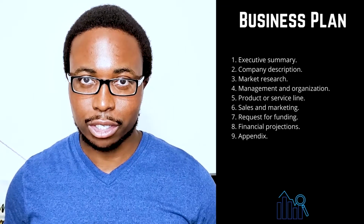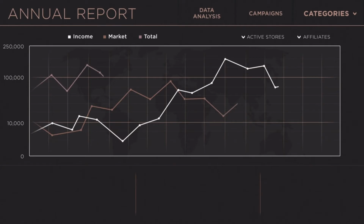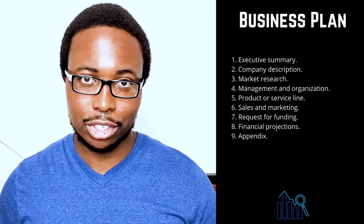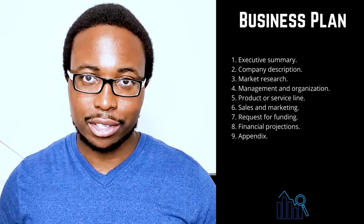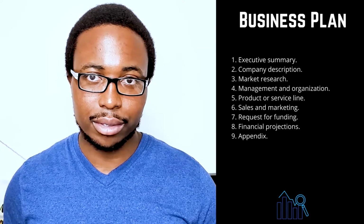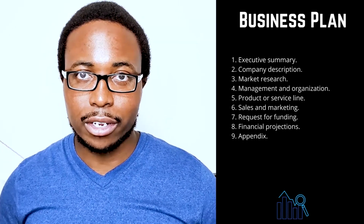8. Financial projections. Financial projections should be included with your funding request. Your goal is to persuade the reader that your company is stable and will be highly profitable. Include income statements, balance sheets, and cash flow statements for the last 3 to 5 years if your company is already established. If you have any other collateral that could be used to secure a loan, make sure to include it as well. Provide a financial forecast for the next 5 years.